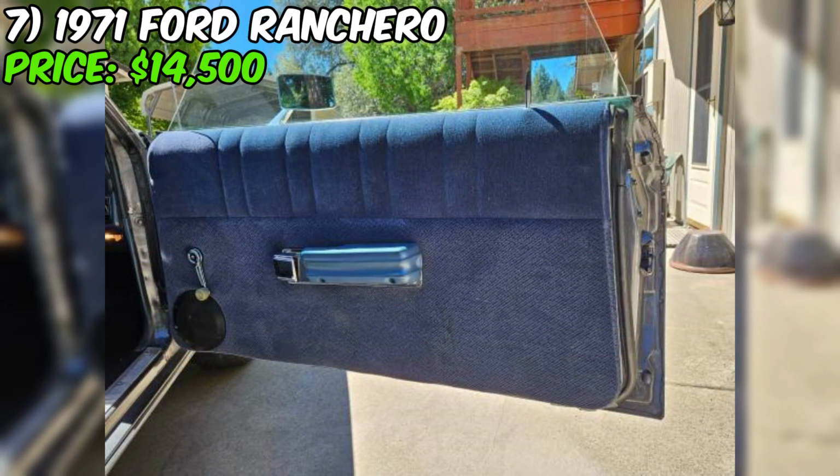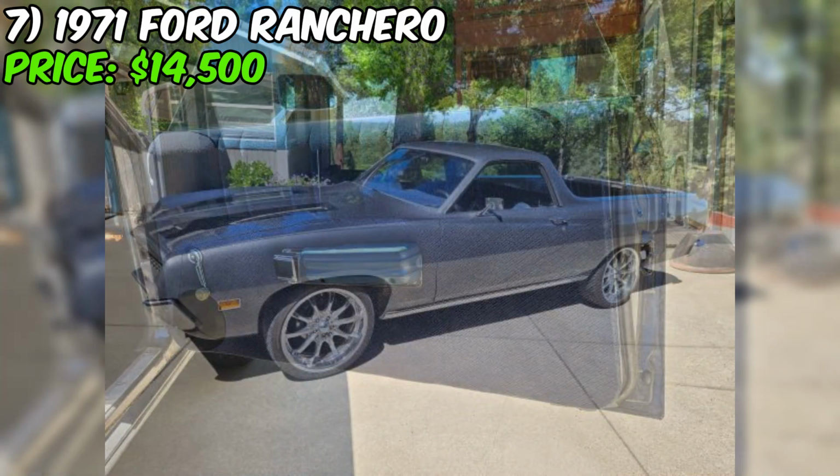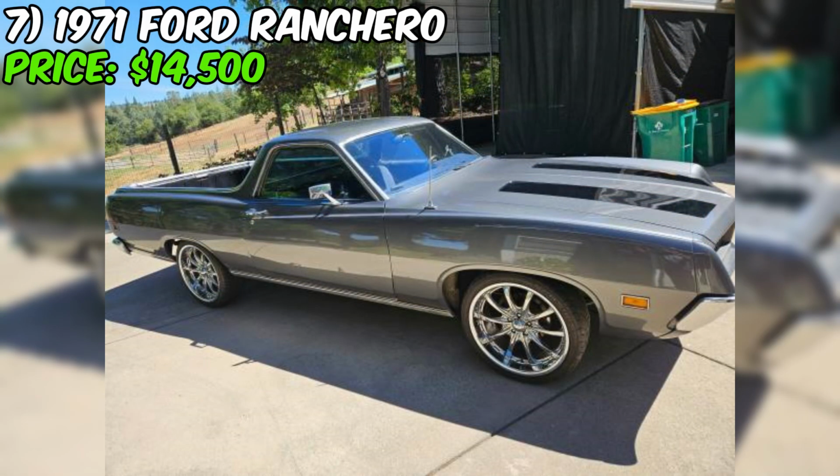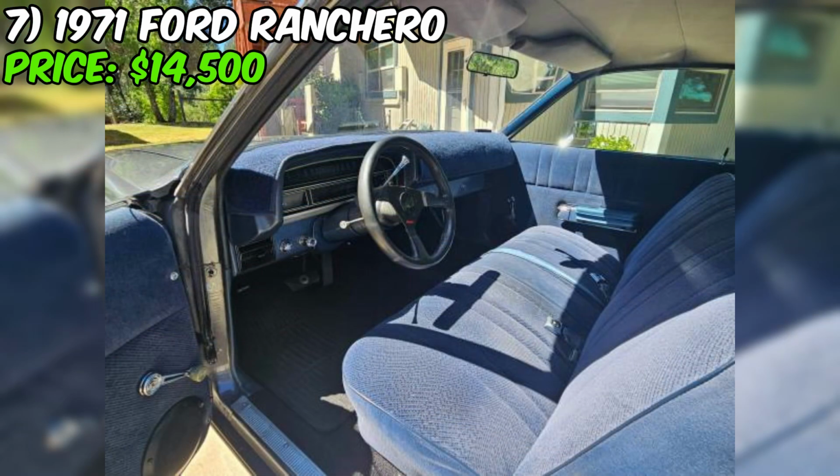However, they also mention that the current owner has made a ton of upgrades to this Ranchero, including a professional paint job in a stunning silver color. They've also replaced the water pump, power steering pump, electronic ignition, U-joints, and balanced the driveline. Plus, they've added new belts and hoses, and just completed an oil change and tune-up with new spark plugs, spark plug wires, fuel, and air filter.